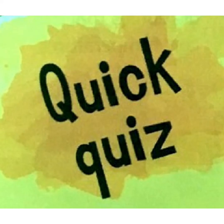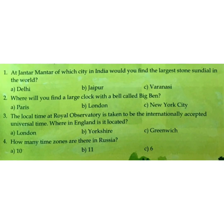Now it's quiz time. I'm going to ask the questions, you have to guess the answers. The first question: at Jantar Mantar of which city of India would you find the largest stone sundial in the world? Guess the answer. It's Jaipur.